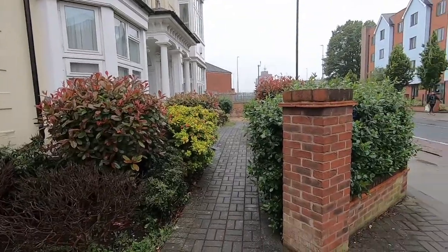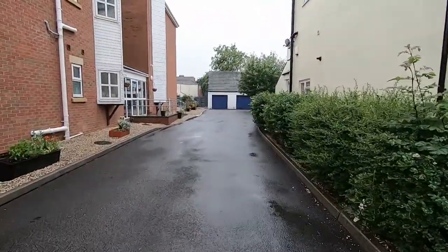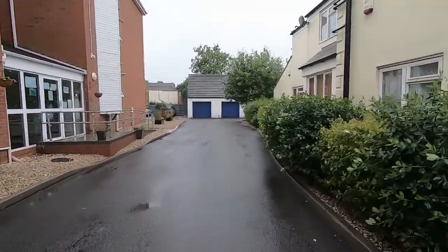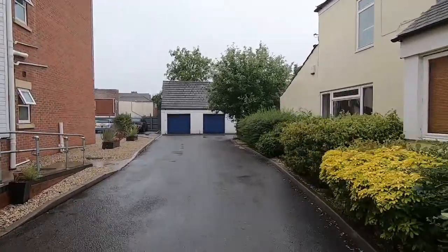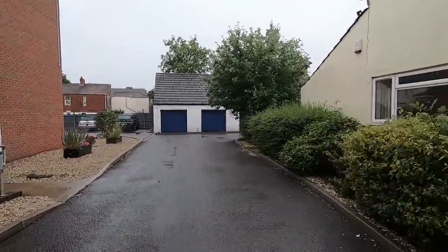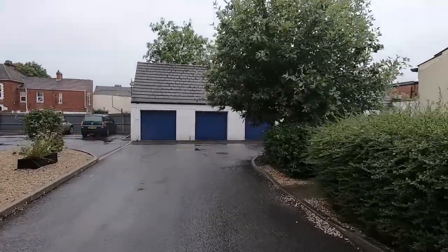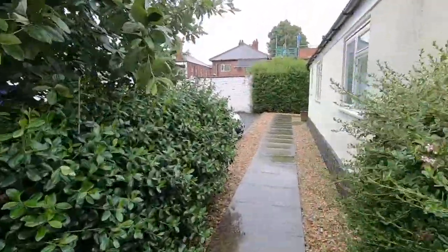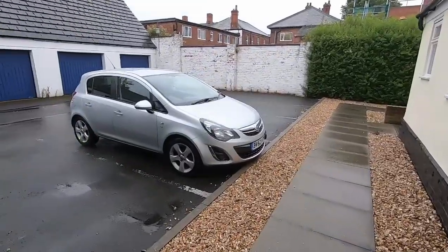So we've got a pedestrian entrance, and then there's a vehicle entrance to the side which is shared with the block of flats to the left. And at the back, as we go down, there is a block of garages, and also just round to this side there are parking spaces as well for the occupants of the flats.